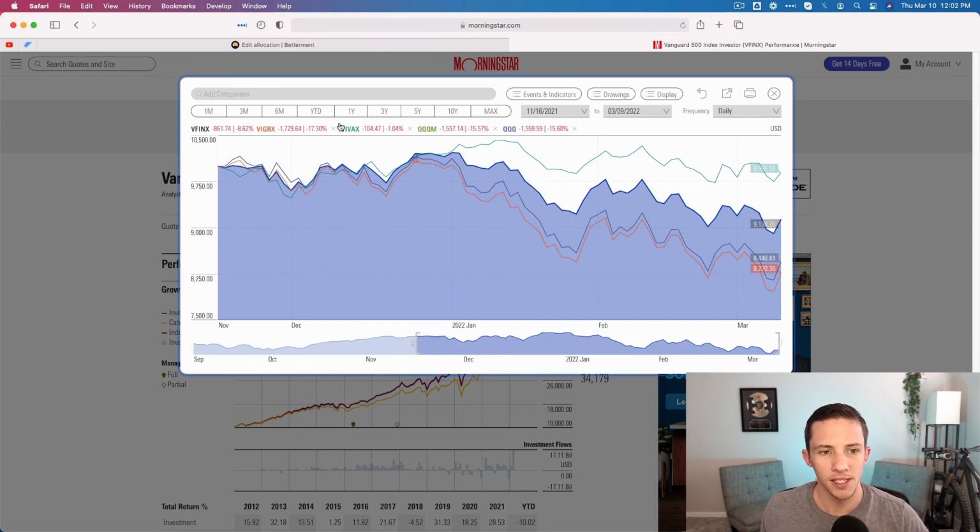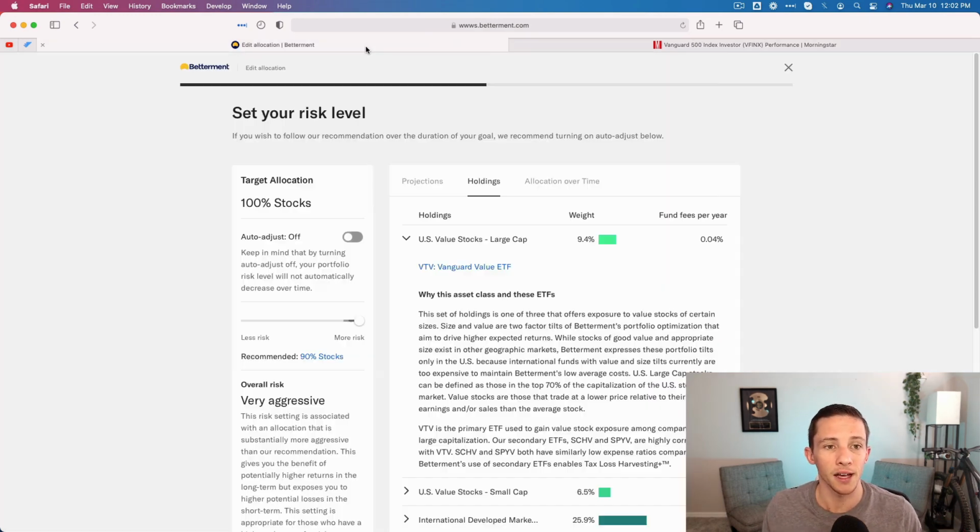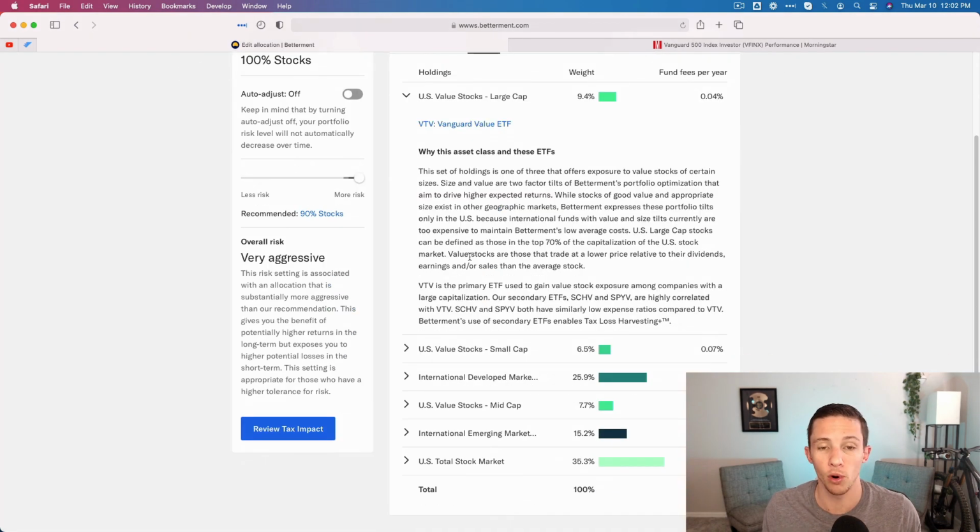So if we're looking at this and saying, hey, growth in tech, the tech bubble is kind of over. There was a little bit of a tech bubble for whatever reason. Now money is going to be going into value holdings. If we look at it in that context, I would say that Betterment's portfolio is pretty well poised for growth, although over the last couple years, the Betterment portfolio has not done so well.